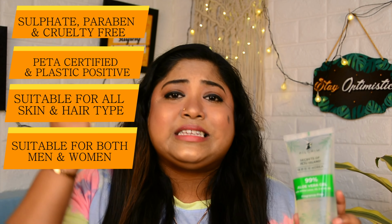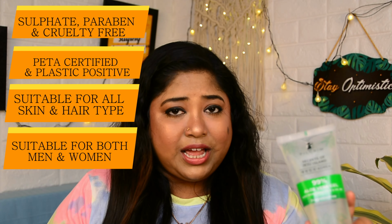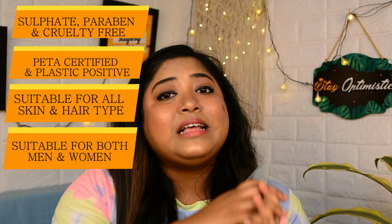Well, 95% of people have noticed visibly hydrated skin. After using this aloe vera gel, they have noticed a huge change on their skin. Plus 88% of people have restored their hair luster, and 91% of people felt their skin elasticity increased. Isn't that great? The most powerful benefit of this brand Pilgrim is that it is a 100% vegan product. It is FDA and PETA approved, cruelty free, and not tested on animals. Plus it is sulfate free, paraben free, with no extra chemicals added. It is absolutely toxicity free.